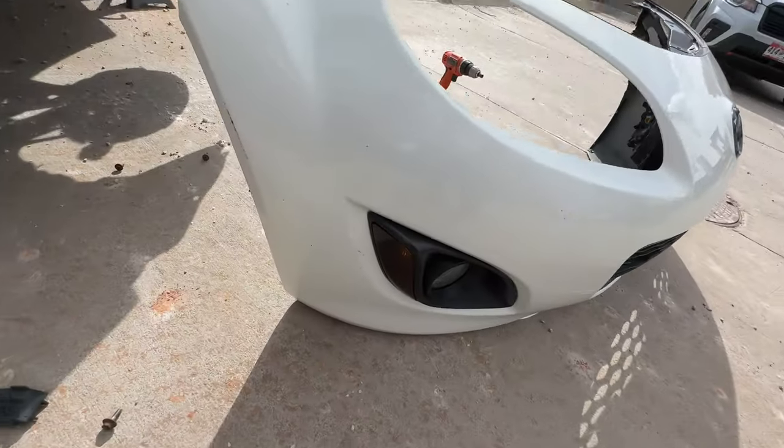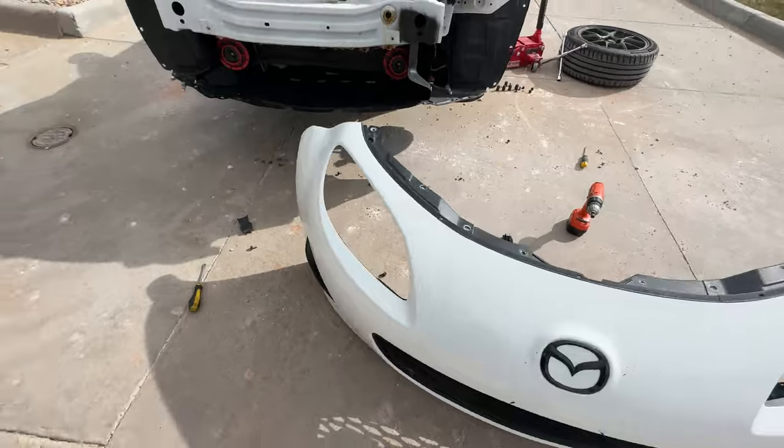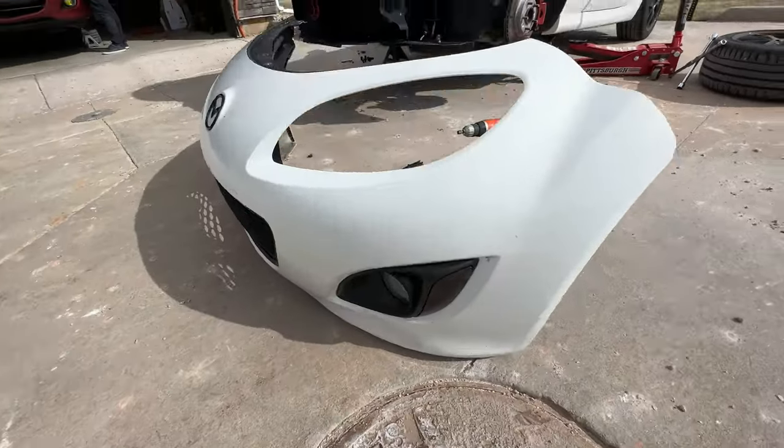So got those all cleaned up. Got my fog light surrounds nicely tinted. Okay, one side's nicely tinted. The other side is tinted.